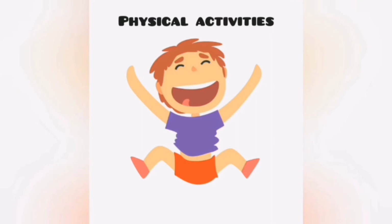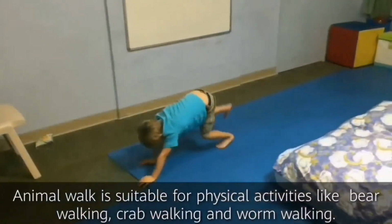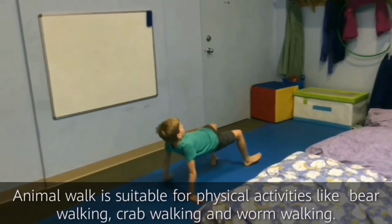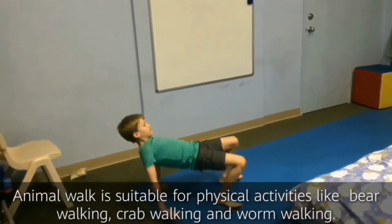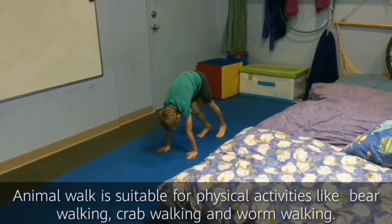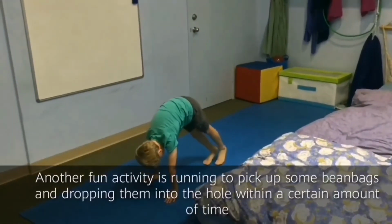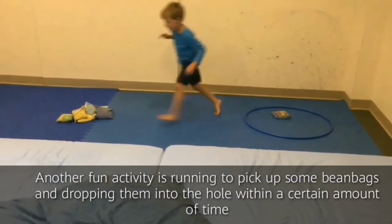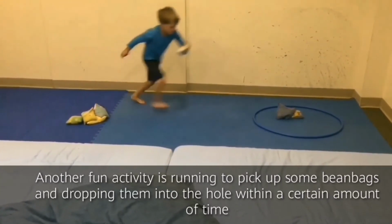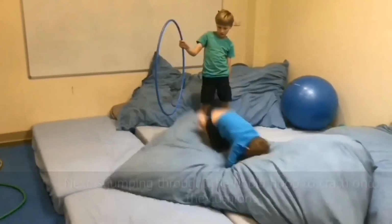Physical activities. Animal walk is suitable for physical activities like bear walking, crab walking, and worm walking. Another fun activity is running to pick up some beanbags and dropping them into the hole within a certain amount of time. Next is jumping through the hula hoop to crash onto the cushion.